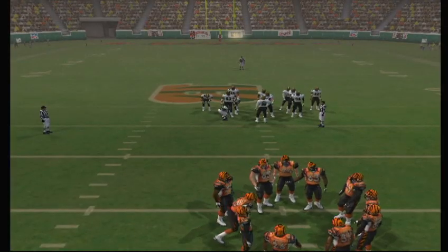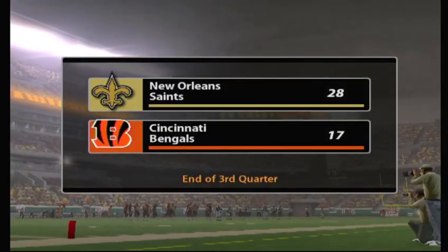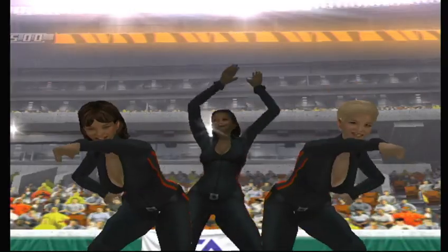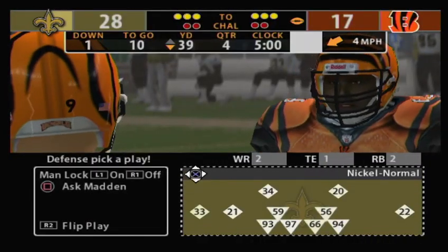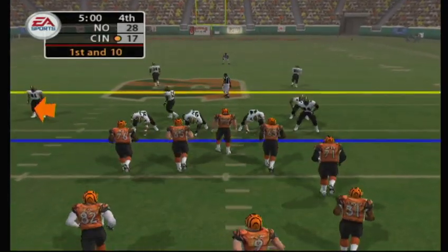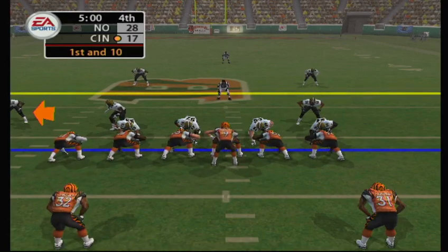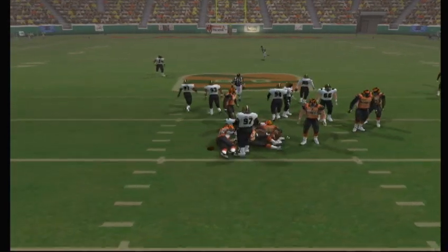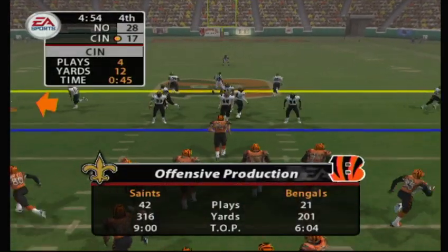At the end of 3, score is... Players are set for the fourth quarter of play. So they have 1st and 10 here. New Orleans comes out in their nickel pack. Back handoff. Sullivan stops him dead at the 39-yard line. This is a good one to call. It's 2nd down and 10 to go.